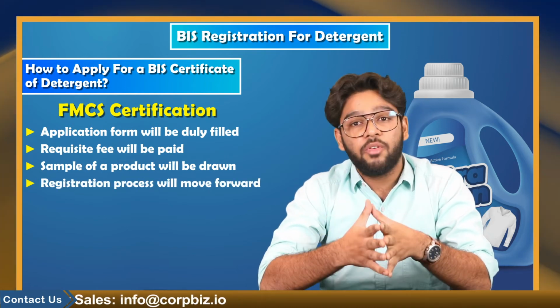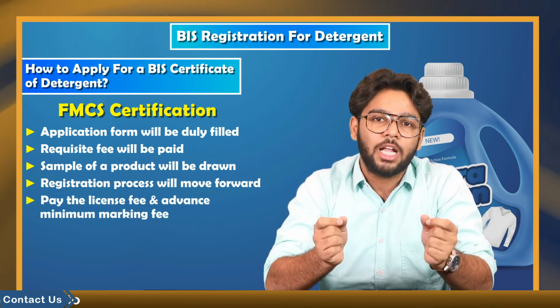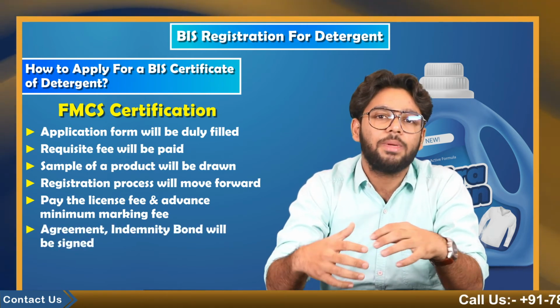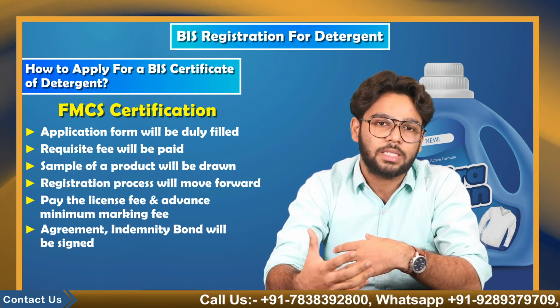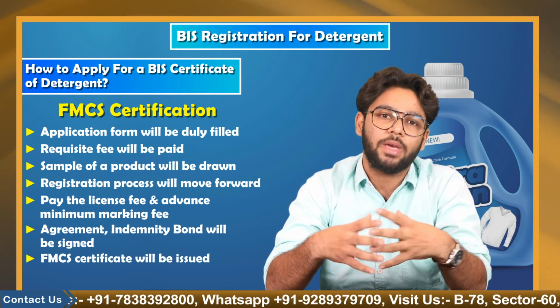Before the grant of license, the applicant has to pay the license fee and the advance minimum marking fee. After making payments, the agreement and indemnity bond will be signed and the performance bank guarantee must be furnished immediately after the grant of license. The FMCS certificate will be issued if a product complies with the BIS standards.